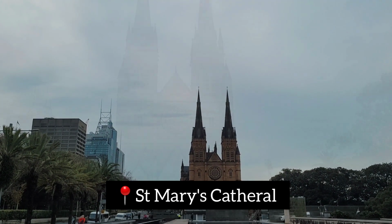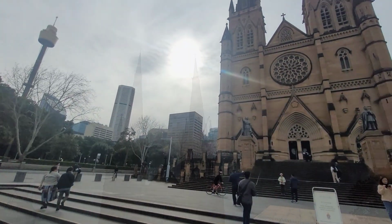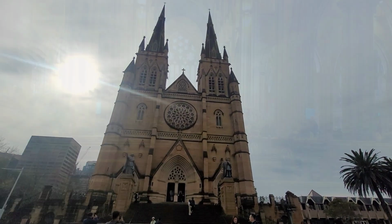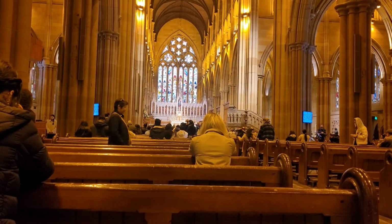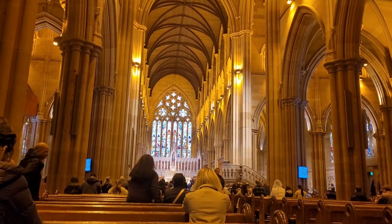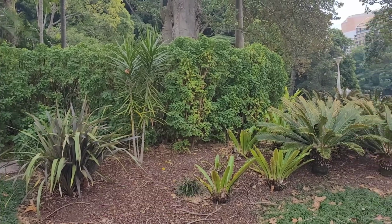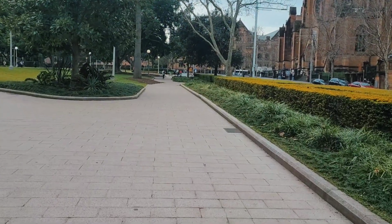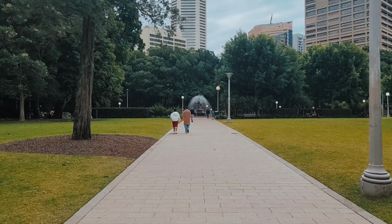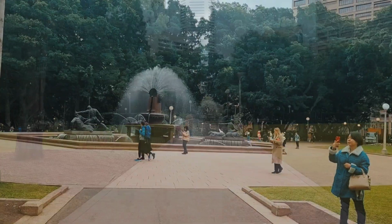Just outside the museum, after walking for a few meters, you can visit St. Mary's Cathedral, yet another place with stunning architecture. After visiting the cathedral, you can walk along the same path and reach Hyde Park. It's very well maintained and clean and is in the middle of the central district of Sydney.